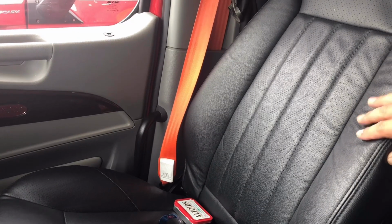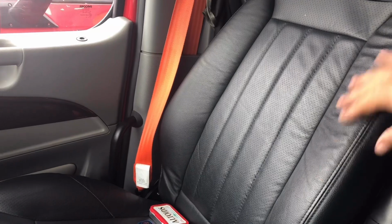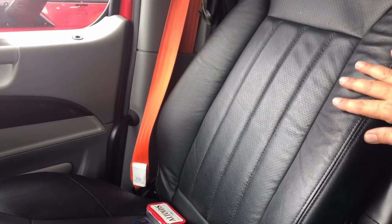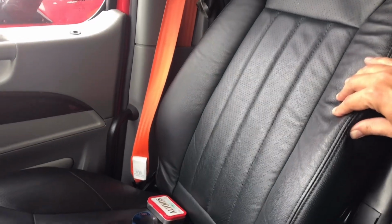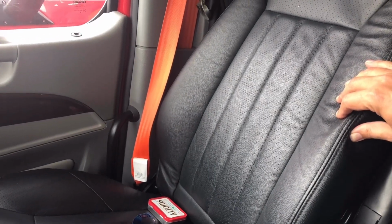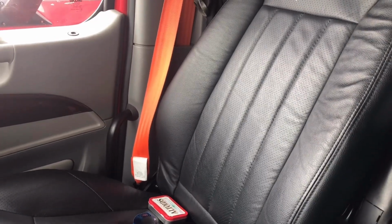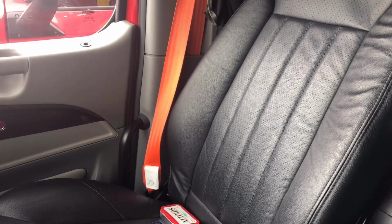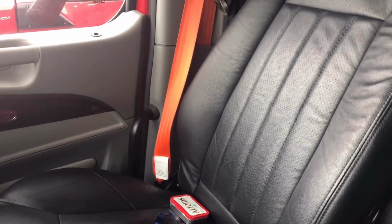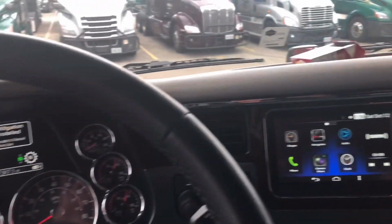They clean very easy. They don't hold smell. Y'all know what I'm talking about, the old trucker swamp ass. They don't hold smell. They clean very easy. They're very comfortable. They have a lot of different adjustments, from the back support to the bottom, the seat itself, to the armrest. It's all very adjustable for each person. And so that's something I love as far as just the interior itself.